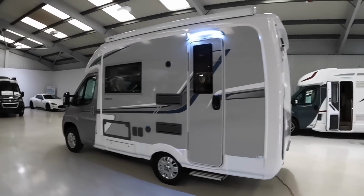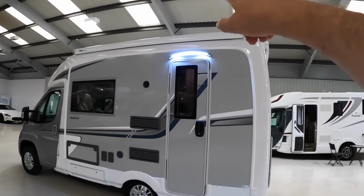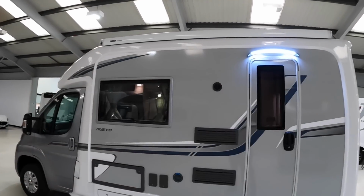Some nice touches as well, like for example, there's the drip rail over the door so that it deflects any water when it's raining out and around the door rather than on the user coming in and out, and they've illuminated that, as you can see. That's the awning, of course, up above it.